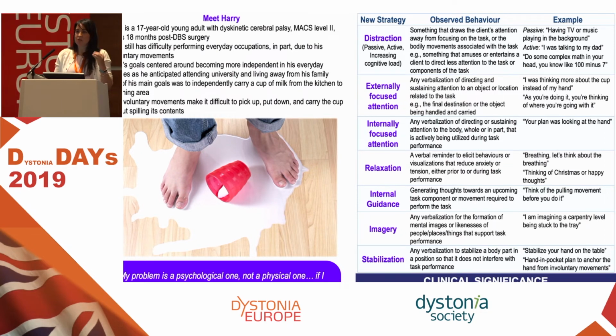I'm not saying it works for everybody, and this is why the therapists need to be able to guide the person to wherever that person wants to go, because different strategies will work for different people. So I think there's something in this.